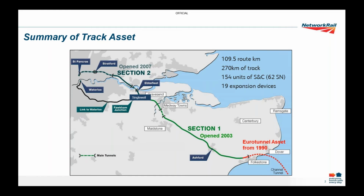So, summary of the track asset. The track asset is about 109.5 kilometers long. It's a 2-track railway, and we have 154 units of SMC, of which 62 are swing noses, and we have 19 sets of expansion devices. We have 2 sections: section 1, which opened in 2003, and section 2, which opened in 2007. So that means the railway is about 17 years old now. So it's past its midlife, if you like, in railway terms. I mean the track asset, that is.